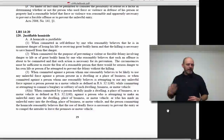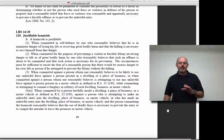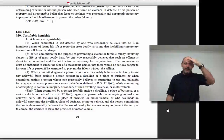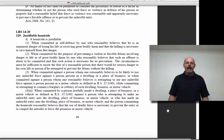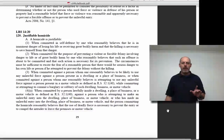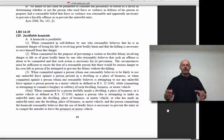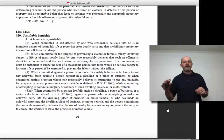So that's number 2. Number 3, when committed against a person whom one reasonably believes is likely to use any unlawful force against a person present in a dwelling or a place of business, or when committed against a person whom one reasonably believes is attempting to use any unlawful force against a person present in a motor vehicle, as defined in RS 3240, while committing or attempting to commit a burglary or robbery of such dwelling, business, or motor vehicle. And so now this goes to more specifics of burglary, robbery of the business, motor vehicle, or a house.